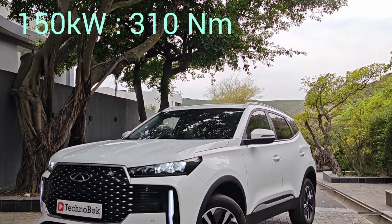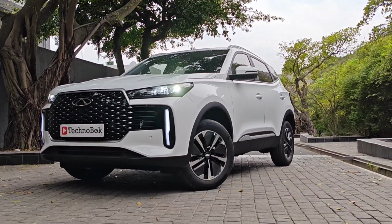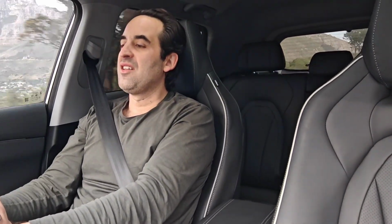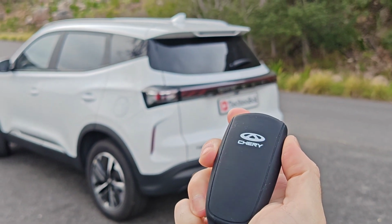It really is excellent. It's now bumped the power up to 150 kilowatts of power and 310 newton meters of torque. And what that's good for is a claimed return figure of 5.1 liters per 100 kilometers. And I'm inclined to believe them here. This car, when I got it, had a shy over 1,500 kilometers. It's new to the market, and already the way it's running, it's fantastic.